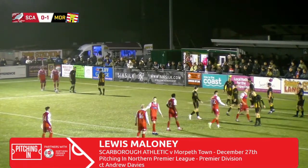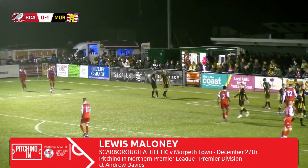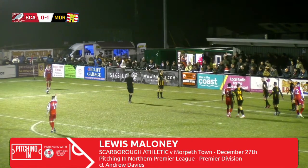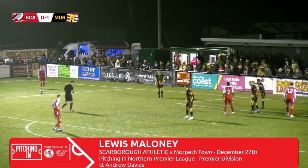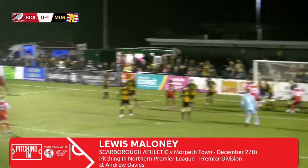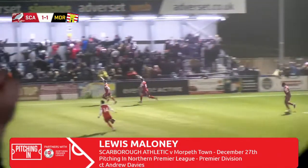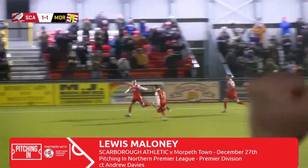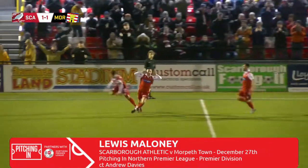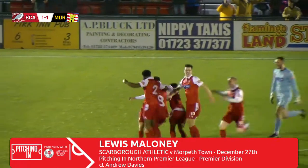A few yards away from the line, this is an opportunity for Scarborough. Even the keeper Whitley's going up there now to try and get in on the action. Is he going to get the goal? In it comes. Oh, it's a fantastic equalising goal for Scarborough from number nine, Lewis Maloney, who scores from the free kick. It was an absolute beauty of a free kick.